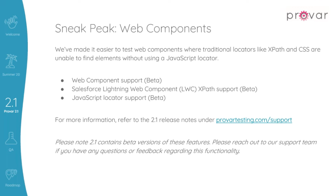Also included in this release, we have defined these new features as beta for now, and we're going to continually provide more improvements and usability enhancements to this functionality in future releases. In the meantime, however, we do welcome and appreciate your feedback while we continuously work to make testing Salesforce easier.